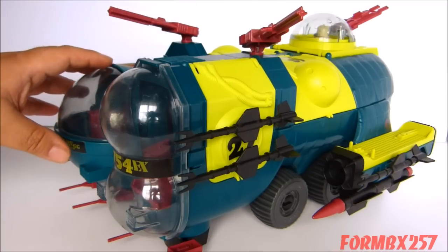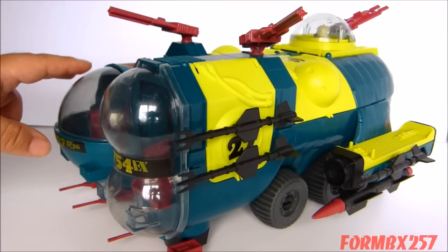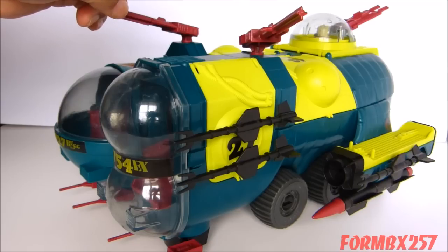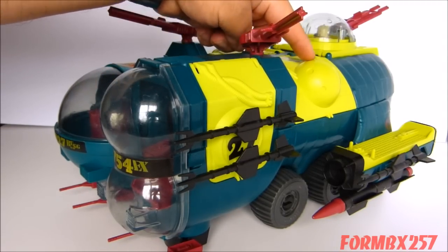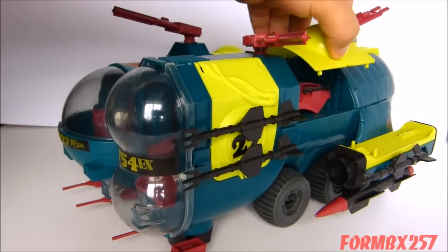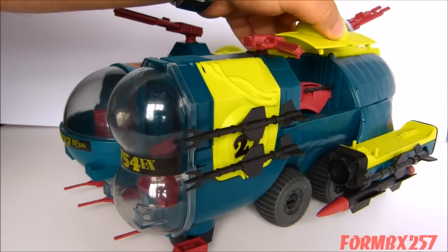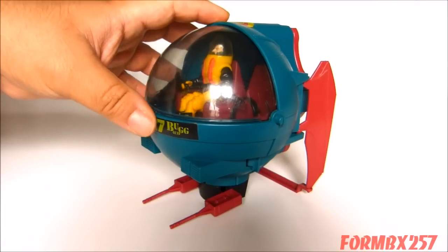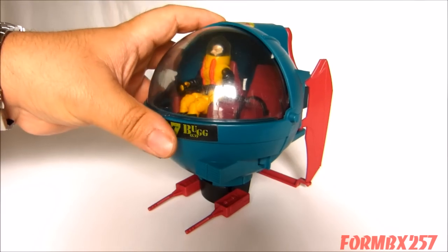Now, one thing I haven't discussed is how many figures can actually fit in this thing. And I count about nine: about four in the front, three in the back, and two on the pontoons, and an extra two if you're using the jet skis, because while the jet skis are in, there's really no room for a figure to fit in there as well, but once they're out, it makes a perfect storage area.